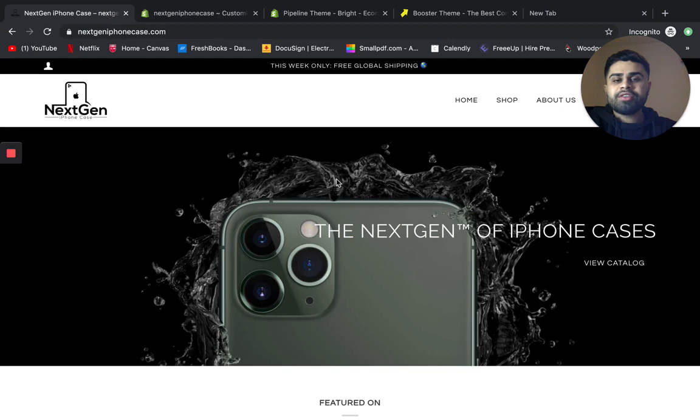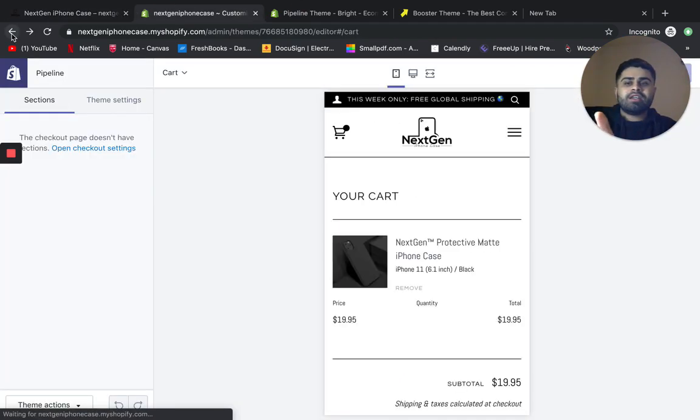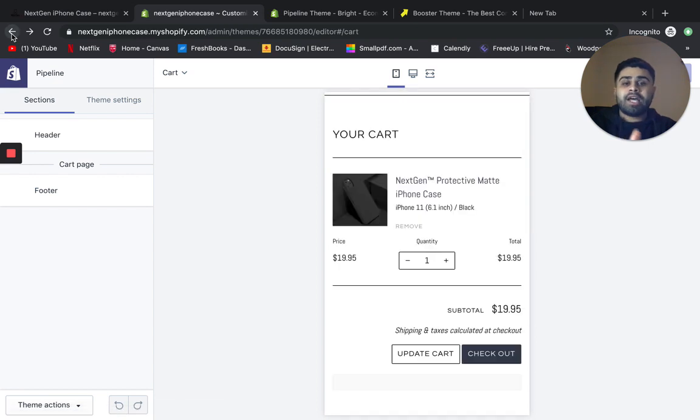Again, there's not really that much that goes into it because it's very simple. It's far easier to make than a niche or general store. But you see how I have everything laid out, right? It all makes sense, especially if you guys can see on this layout right here, the mobile layout. Okay, so guys, definitely take note of that.